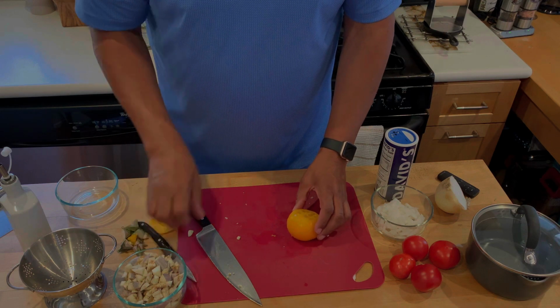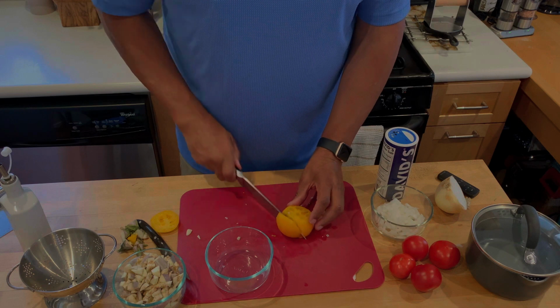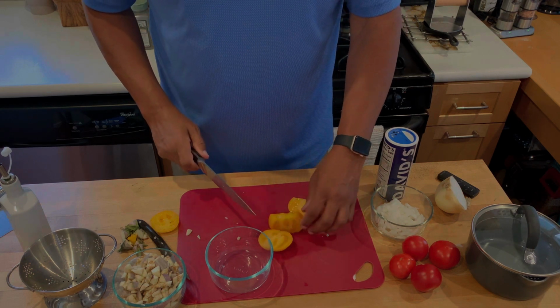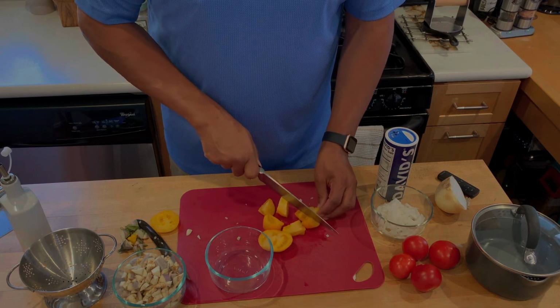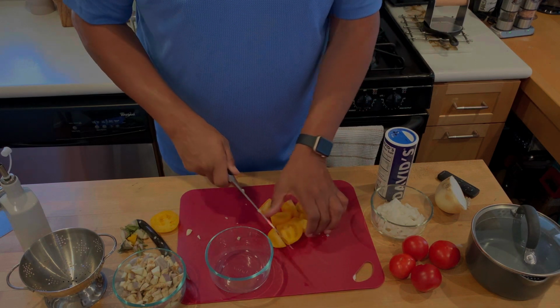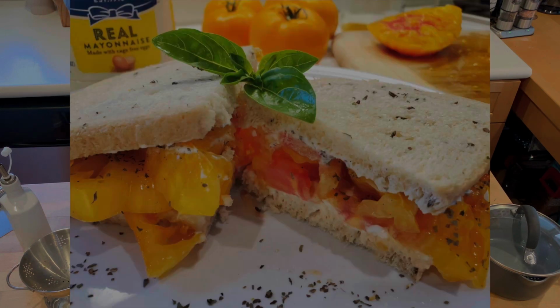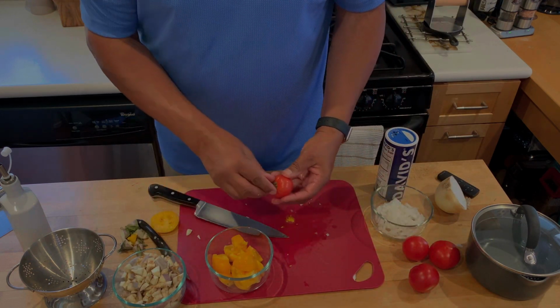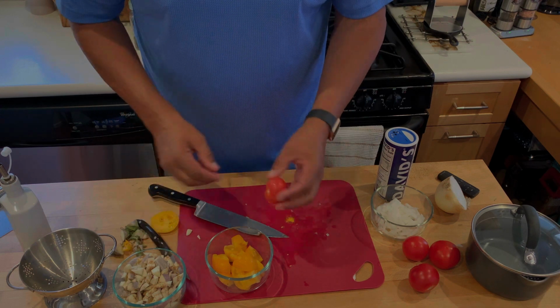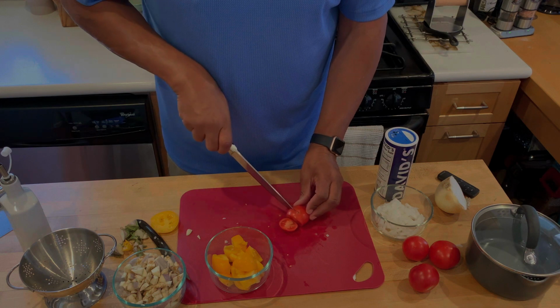Cut that up. Last container for our tomatoes. Isn't that a gorgeous tomato right there? Beautiful. That flesh. These make wonderful tomato sandwiches. I've got a picture of a tomato sandwich that Katrina made, and I might just make one myself. Now that's so I'm going to use all of that tomato. I'm not going to even core that one.